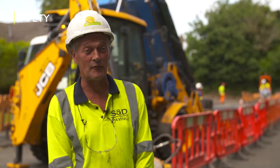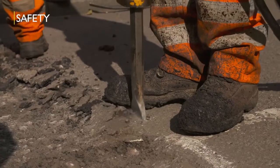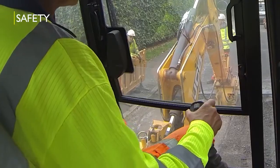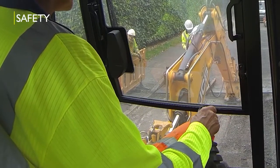Noise levels inside the cab are very low. When guys are working around me with jackhammers and compressors, I find it very comfortable to be in the cab and I don't have to wear any ear protectors.